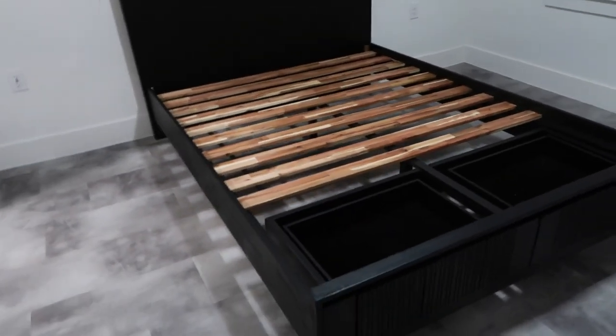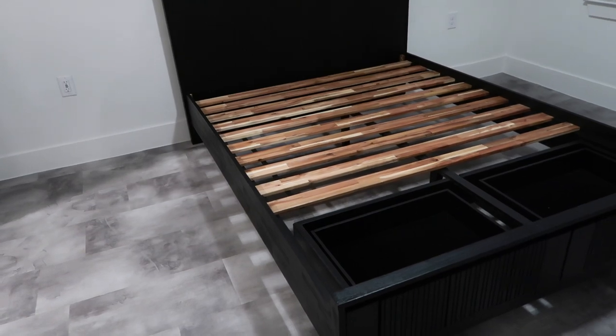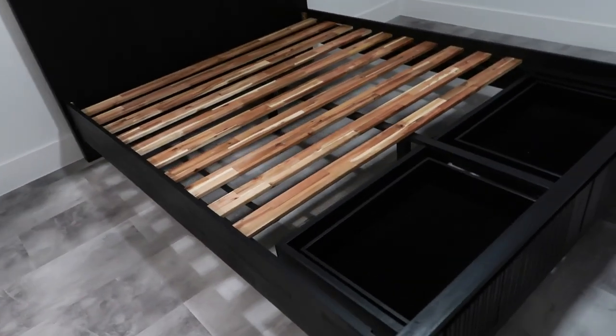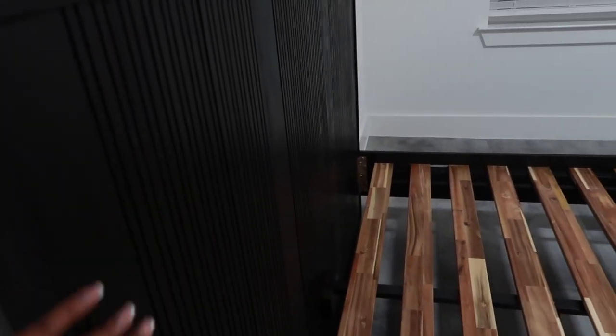I don't know if you would call this a platform bed. I don't need a box spring, which is a good thing. I ordered a 10 inch mattress because I wanted more of the headboard to show. I didn't want a tall mattress, so it would take away from showing this beautiful headboard. Hopefully it will be rather low.